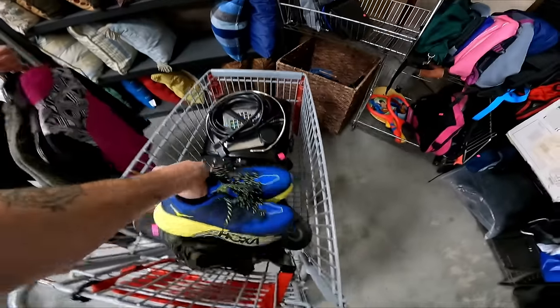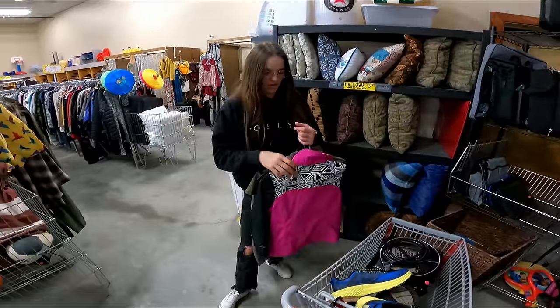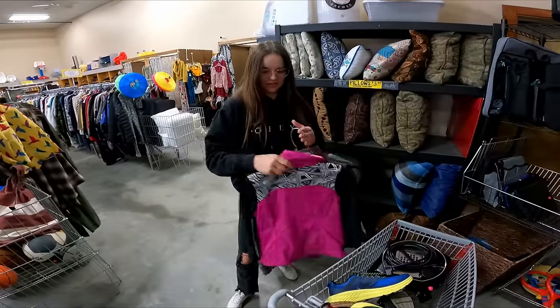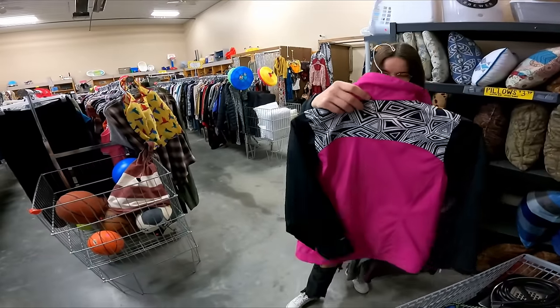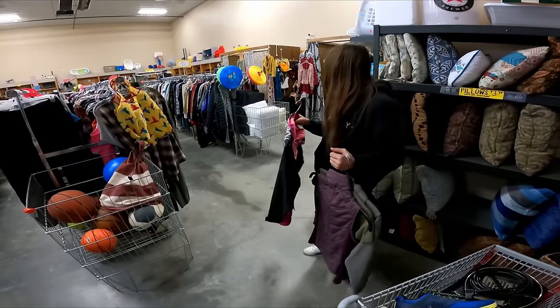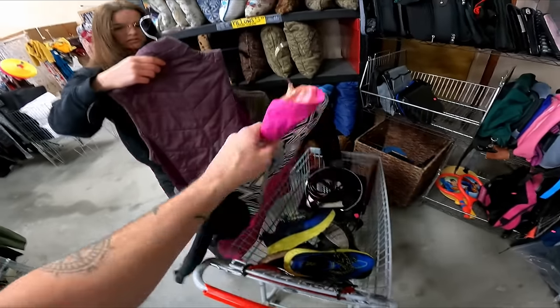All right, so I'm not finding a whole lot more besides what I've got here. Just found a few clothing items we're gonna go over. Okay, so North Face galore today. Not galore, but North Face kids jacket. Okay, kids clothes is like $1 or 75 cents. So yeah, we'll get that. Very cheap, $20 jacket.